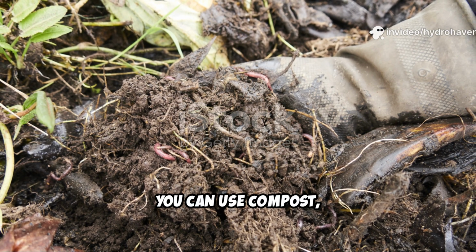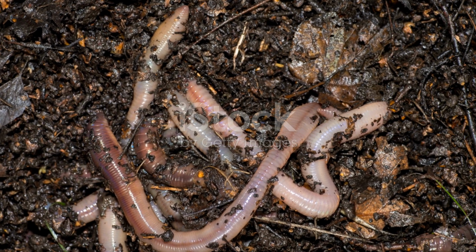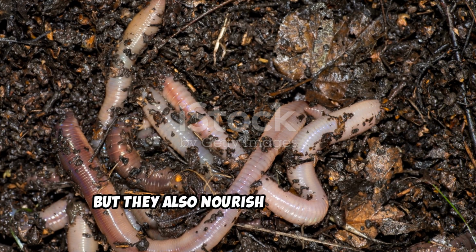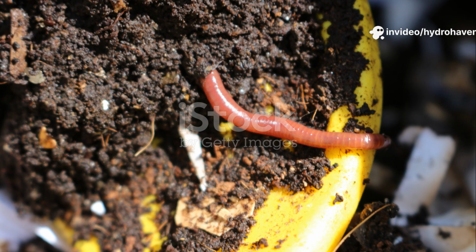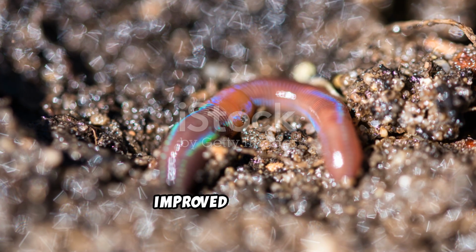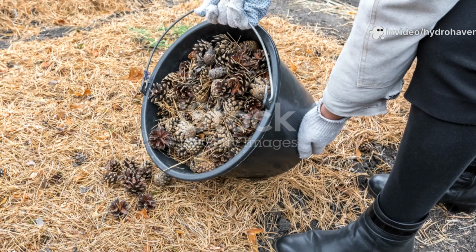You can use compost, worm castings, aged manure, or even natural mineral supplements like rock dust. These options not only feed your plants, but they also nourish the entire soil food web that supports earthworm life. What's really powerful about earthworms is just how quickly they respond to improved conditions. If you've made any of the mistakes mentioned above, you can actually begin reversing them today.